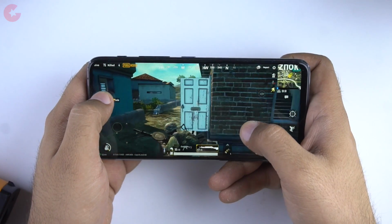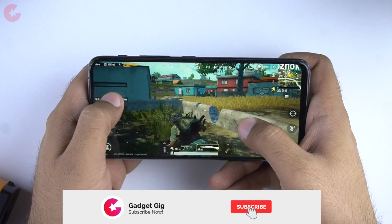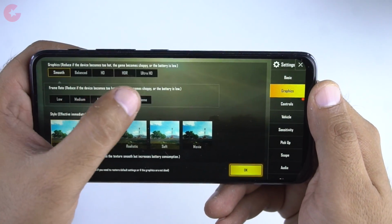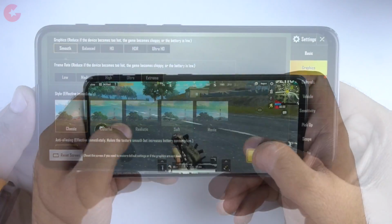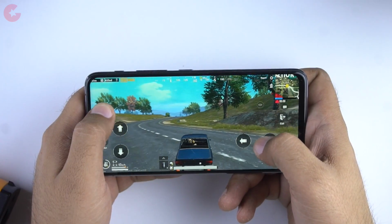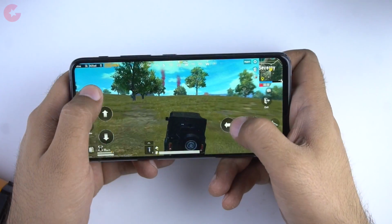So in the high settings, the game runs as it should be and even better than my daily driver Note 9. I have played the game for approximately 10 minutes and till now I'm not noticing any heating or warmness on this phone. Now let's change the graphics settings to extreme frame rate. You will immediately notice that in this graphics settings, the game is pretty smooth. I usually play in this mode where I keep the graphics low and the frame rate to high as possible. And on this phone, playing in these settings feels pretty awesome.